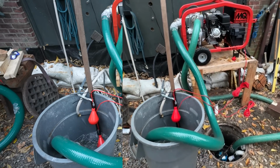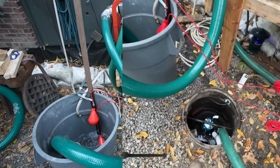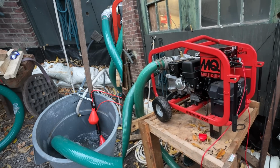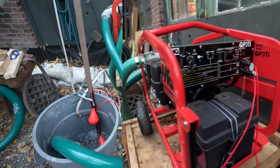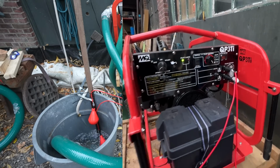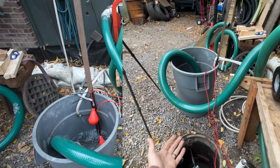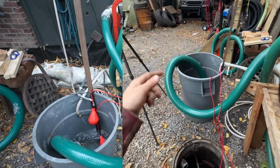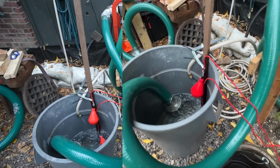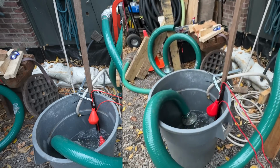Just like that. Self-priming, self-starting gas pump. This is the Multi-Quip QP3 Ti. And what's amazing is that that sequence is now repeatable. So I'm still on standby over here on the controller. So if I'm in the middle of a flood and the water recedes but continues to come down, once this happens again, the condition where both floats are up, this pump is going to turn right back on and evacuate the water. And did you see how fast it emptied that bucket?